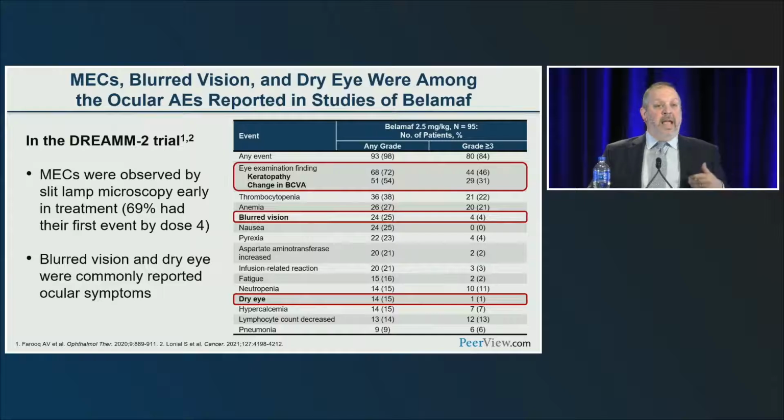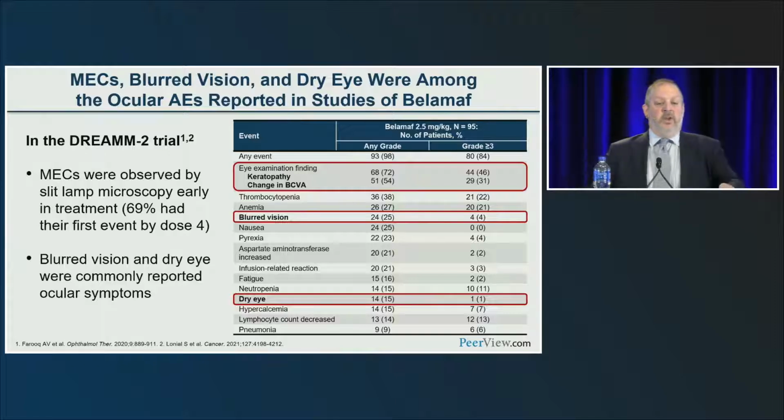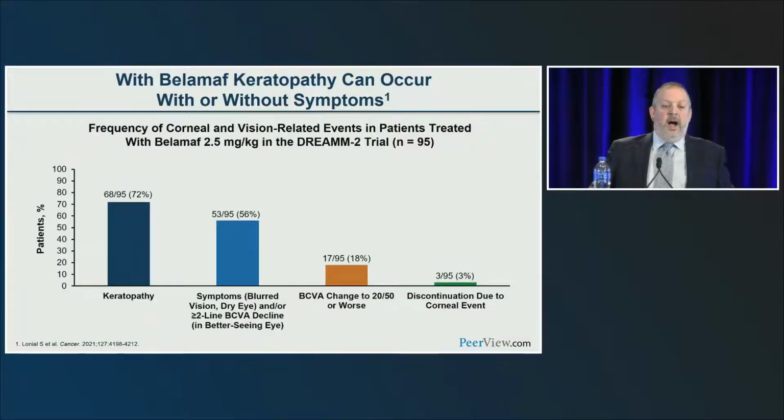And then the major side effect, the one that we really have to think about with this medication, is keratopathy. And so keratopathy happens in about 3/4 of patients. A little more than 50% of the patients will have change in their visual acuity. And it's severe at grade 3 or more in somewhere between a third and half of patients.